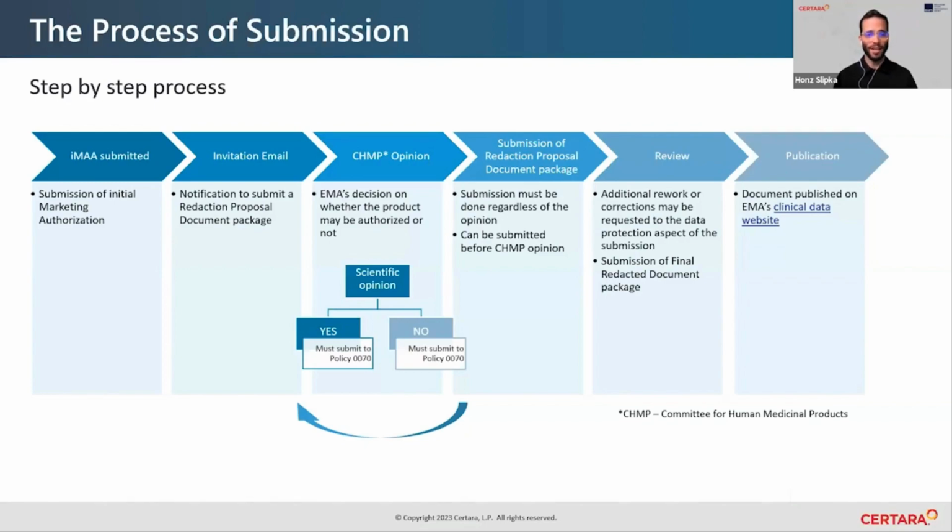About 210 days after the marketing authorization application is submitted, you'll get the CHMP opinion. The CHMP is the Committee for Human Medicinal Products. They're the ones that review all the documentation and create and provide a scientific opinion on whether or not this product can be authorized. Regardless if it's a positive decision or if it's a negative decision, you will have to submit to Policy 70.